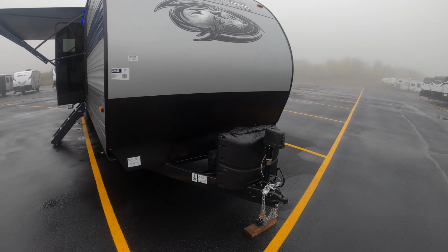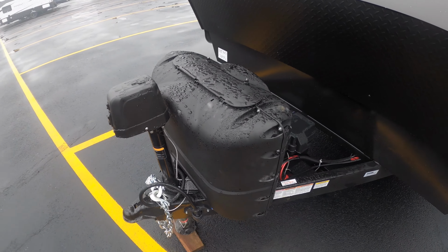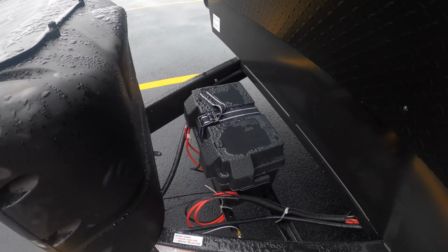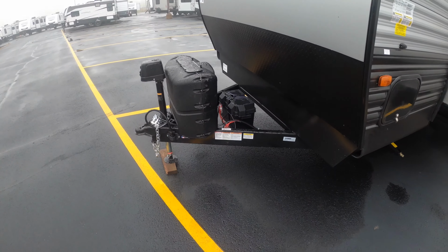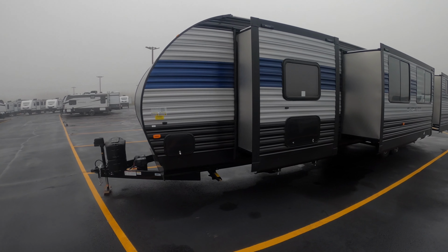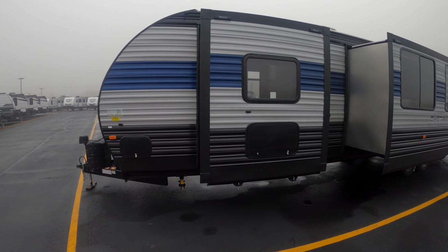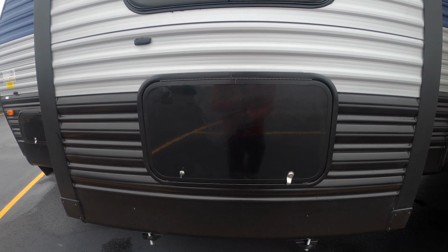All right, starting up front, you do have the electric tongue jack, two 20-pound propane tanks, along with a deep cycle battery already installed. This unit is equipped with the juice pack, so it does have the 12-volt refrigerator and the solar panel on the roof already. Nice storage compartment on the outside.